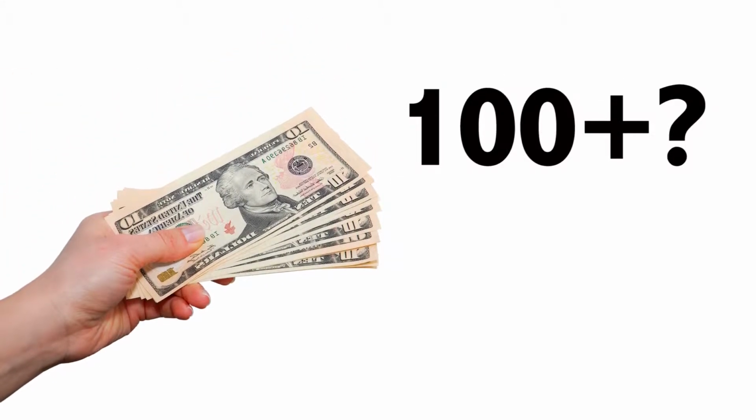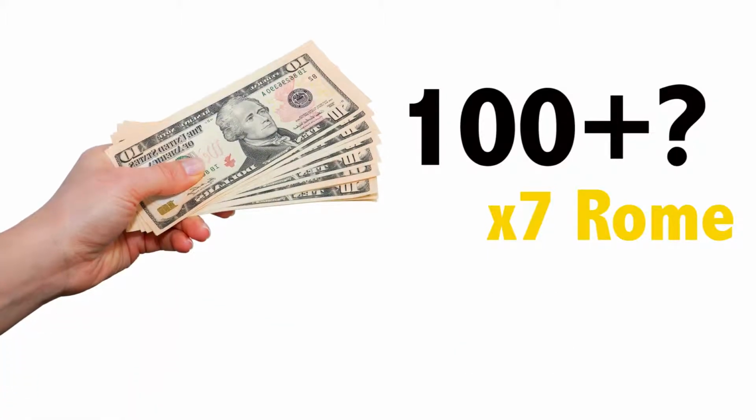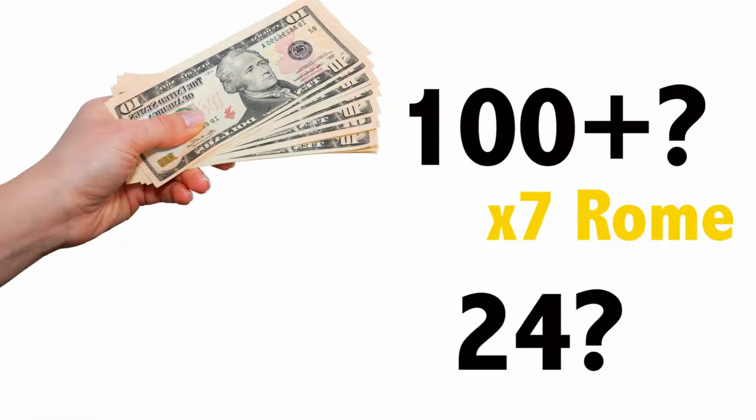Think about this. Would you rather pay 100 euro plus each night for 7 days in Rome, or pay 24 euros for 7 days of transport? I don't think you need to do well in math to be able to figure this out. For someone with a smaller budget, I picked the first option.